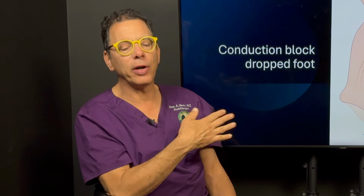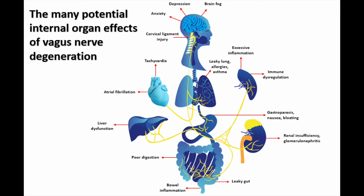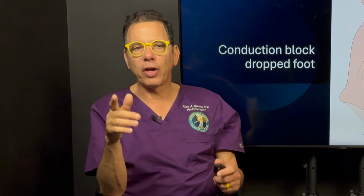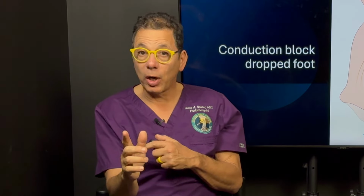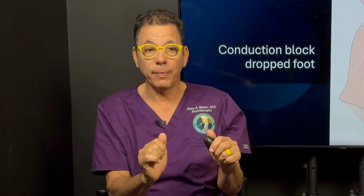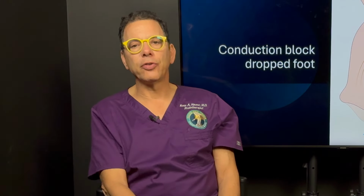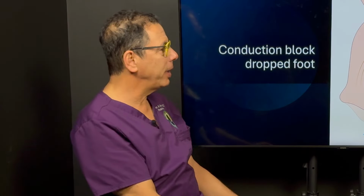So if this occurs in the vagus nerve to the heart, guess what? You get tachycardia. All of a sudden the heart rate starts increasing, you get palpitations. If it occurs in the vagus nerve to the stomach, guess what? You're eating and all of a sudden you're getting bloating and your stomach isn't working right. Well, imagine your peroneal muscles, which elevate your foot. If all of a sudden Dr. Stevens is running, right? She's running, then the nerve impulses aren't going to those muscles. You get a drop foot, and that's exactly what's happening to her.